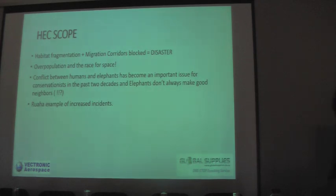So higher rates of HEC are to be expected as the population increases, and the use of surface water accelerates. And I think with climate change creating these outliers, massive drought and massive flood incidents, these may eventually push elephant to migrate even further from protected areas.